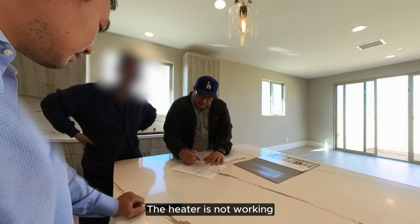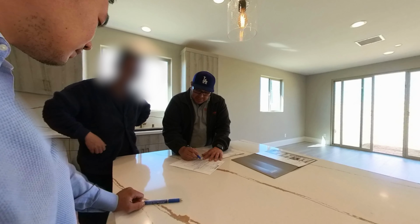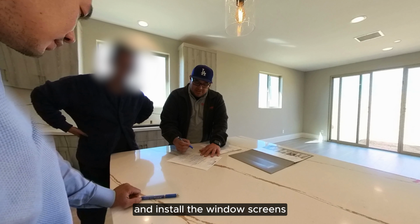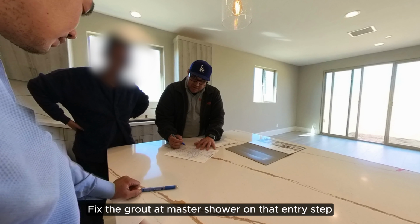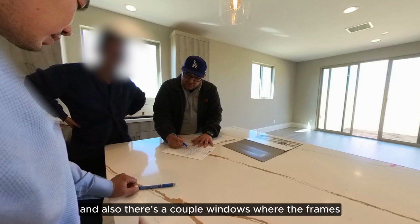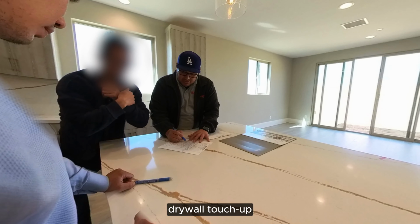The heater is not working. Bedroom four and the master bedroom window are broken. We have finished the lock and slide on the windows and installed the window screens. In the Jack and Jill bathroom, the light is not working. Fix the grout at the master shower on that entry step. We have paint touch-up that needs to be done throughout the house, and a couple of windows where the frames have paint overspray and need to be cleaned. Drywall touch-up.